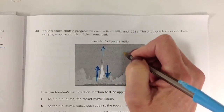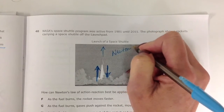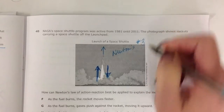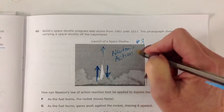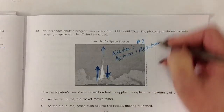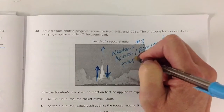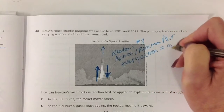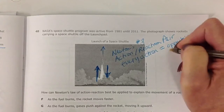Okay, so if we know about Newton's laws of motion, this would probably be Newton's third law, because we're looking at an action-reaction pair. Remember what Newton's third law says? It says that for every action, you get an equal and opposite reaction.